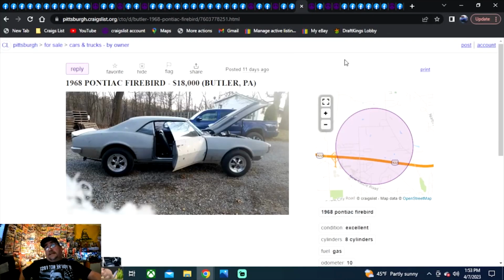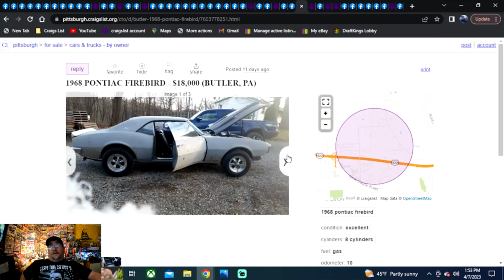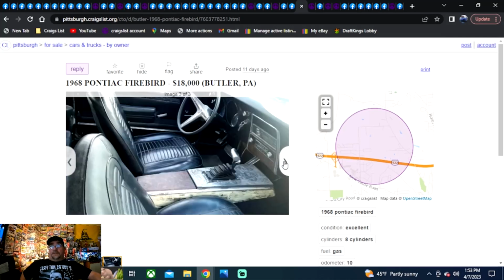Going to be a 1968 Pontiac Firebird here, Pittsburgh. 18,000. The looks of that air cleaner, I'd say they're a Steelers fan. But that's just me. I know a lot of you guys like those Pittsburgh Steelers. I tell you what, I like the Pittsburgh Steelers as much as I like that air cleaner. So we haven't seen one of those in a while.